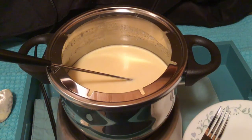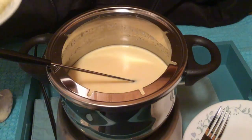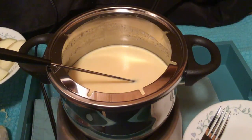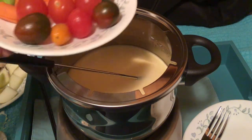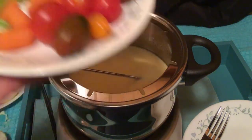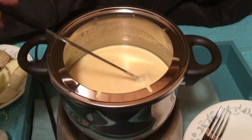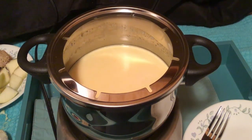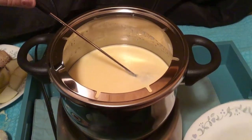Okay, so we have a selection of dippings for you. We have green apple and some pieces of bread. It's a hearty multigrain bread. Pairs really nicely with the cheese. And we also have a selection of vegetables, including cherry tomatoes. They're heirloom. We also have celery and carrots. Now, the dippings are unlimited here, so if at any point you would like more, just let me know. Okay, well, enjoy.